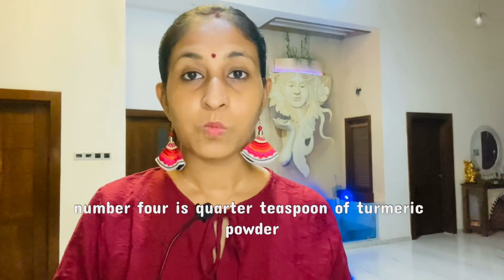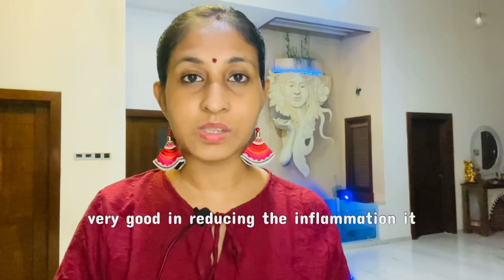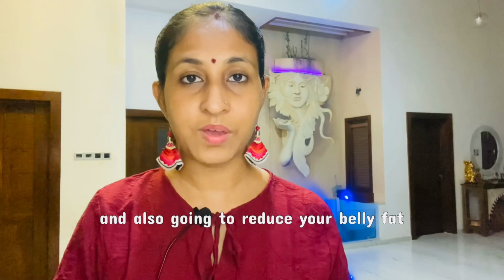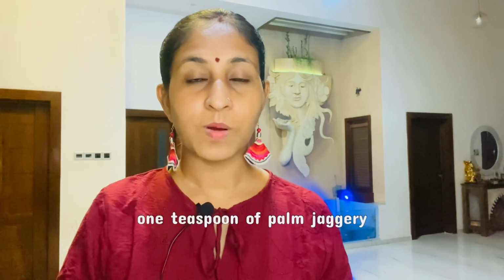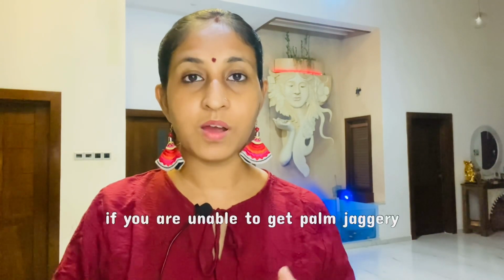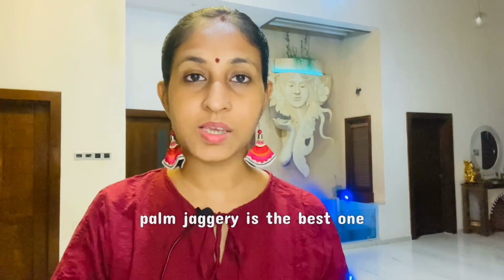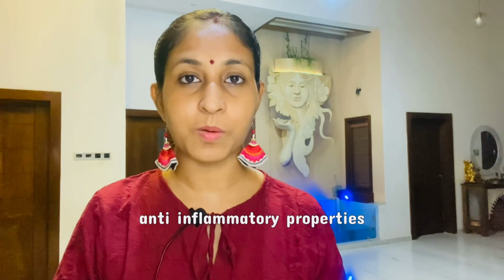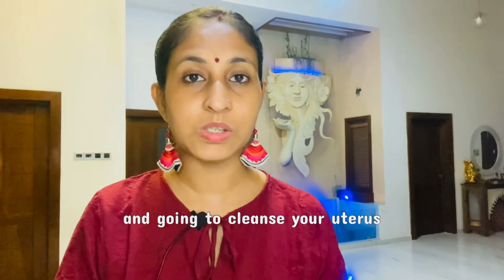Number 4 is quarter teaspoon of turmeric powder. Turmeric powder is very good in reducing the inflammation. It has plenty of antioxidants, is going to reduce your belly fat and also help you cleanse your body. And the 5th one is 1 teaspoon of palm jaggery. If you are unable to get palm jaggery, you can substitute it with palm sugar or coconut sugar. Palm jaggery is the best one as it has so many antioxidants and anti-inflammatory properties, and it is going to remove the blood clots completely and cleanse your uterus.